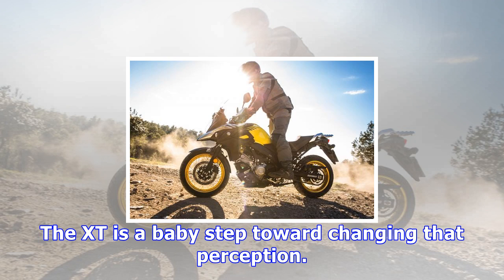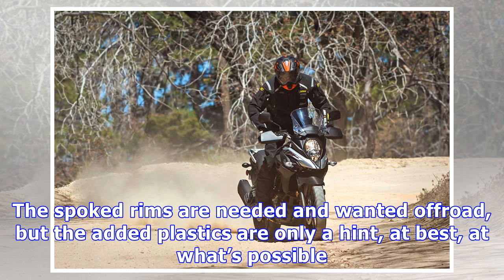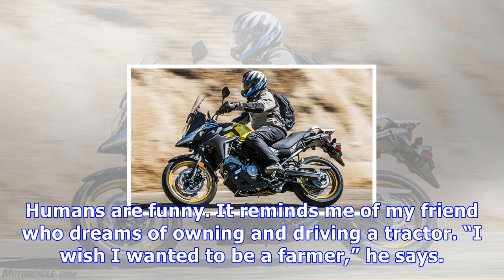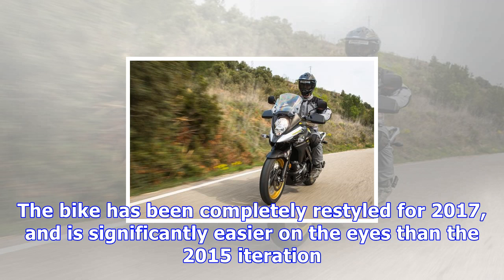Suzuki believes the V-Strom has always been perceived as a road bike with some adventure styling. The XT is a baby step toward changing that perception. The spoked rims are needed and wanted off-road, but the added plastics are only a hint, at best, at what's possible. Company man Avery Innes estimates that only 10 or 15% of current V-Strom owners venture off the pavement, and Suzuki thinks that significantly more customers either want to, or want to look like they want to. Humans are funny. It reminds me of my friend who dreams of owning and driving a tractor. "I wish I wanted to be a farmer," he says.